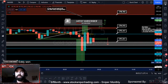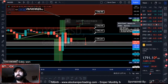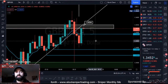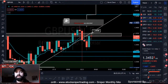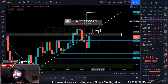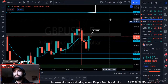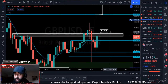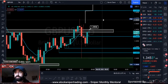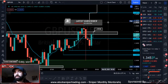Okay, let's check out GBPUSD. Same rules apply, guys. This area right here, 1.34546. Still opportunities for GU to have a continuational buy. Overall, GU has been selling, but if we start to get some engulfing, guys, stop spamming the channel.